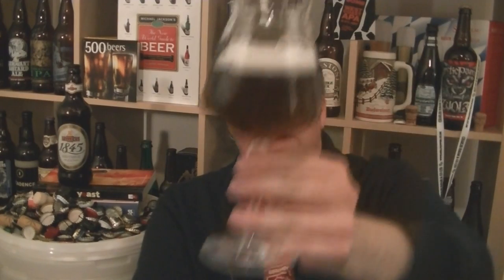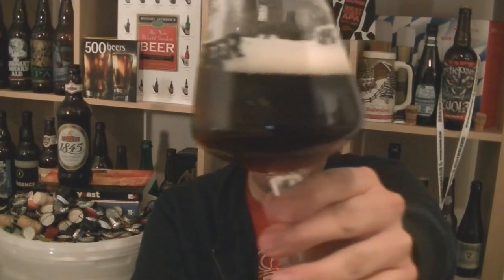But beer in the glass, very nice dark mahogany, slightly orangey hue, so reddish brownish kind of thing. The head, pale beige, nice and fluffy. So let's check out the aroma.